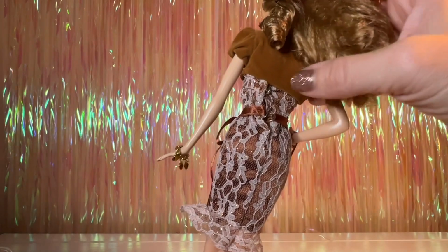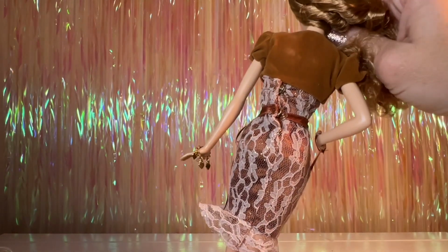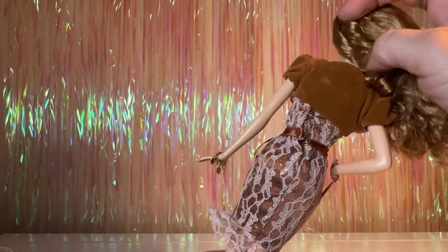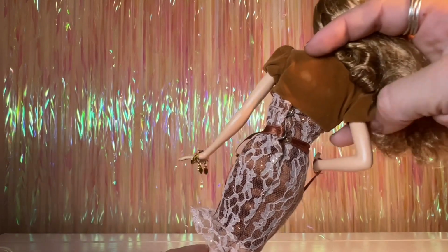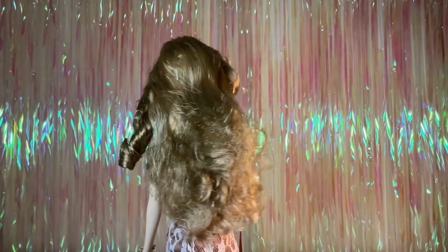Here is a look at everything from the back. So her dress closes with these little clasps here, and that's what the dress itself looks like. There's a little bit of a scuff mark here, or kind of where it's worn down a little bit, unfortunately, but it's okay. Her hair covers it. Here is a look at the back of her hair.